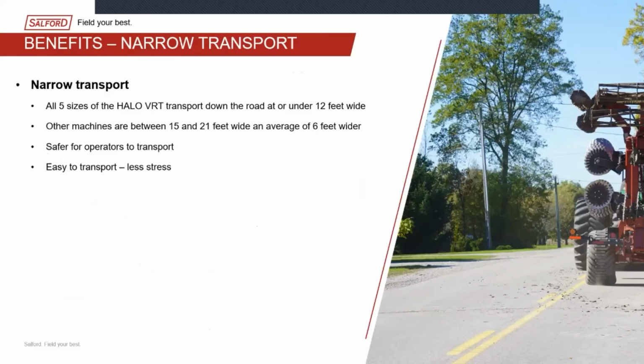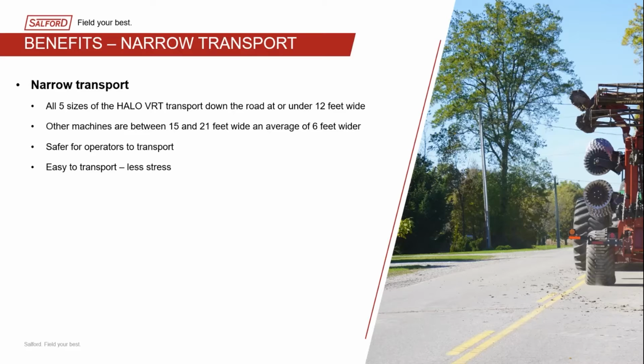Another really cool benefit of the VRT is the narrow transport. All 5 sizes of the HALO VRT, all the way from 20 foot up to 40 foot, transport down the road at 12 feet wide. Other machines transport down the road anywhere from 15 to 21 feet wide. And in some instances, the VRT is 6 feet narrower down the road than some of those machines. It means that it's safer for operators to transport, and it's easier and less stressful.